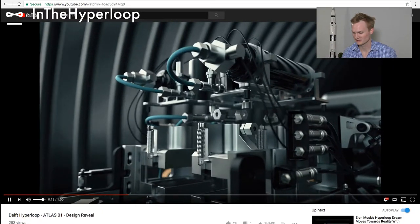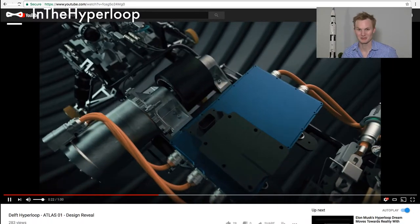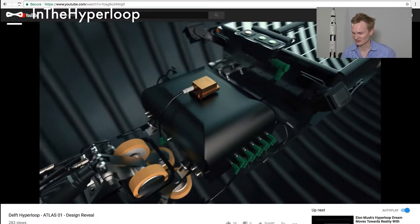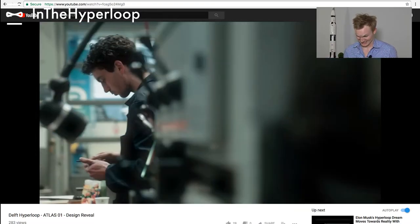Thirty-seven students from Delft University building the fastest Hyperloop ever to win the SpaceX Pod Competition, July 22nd.